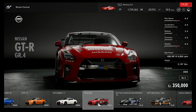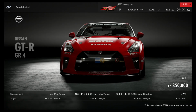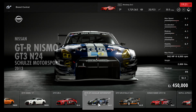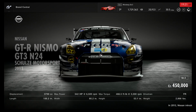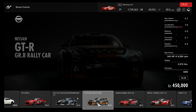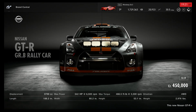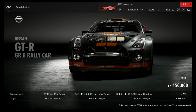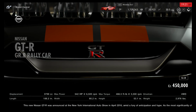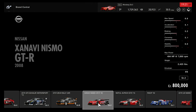the race style GTRs. This one is 428 horsepower. It's a GR4 car. Moving up to the GR3 car, it's got 542 horsepower, and I'm going to say that hood looks amazing. There's also a GTR rally car, believe it or not. So if you're into rally racing, this might be the car for you. I would love to put this car up against my pick for the rally car, and that is the Mustang, so we might just do that in a future video.